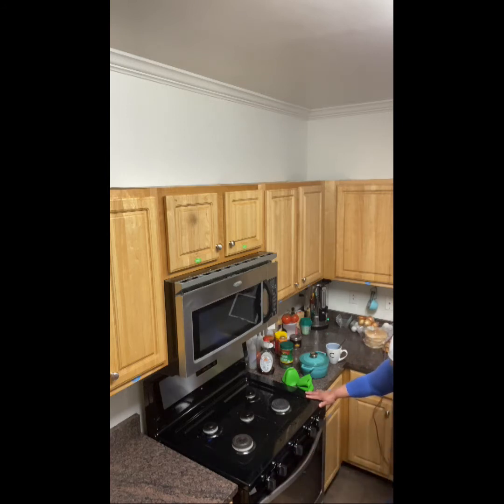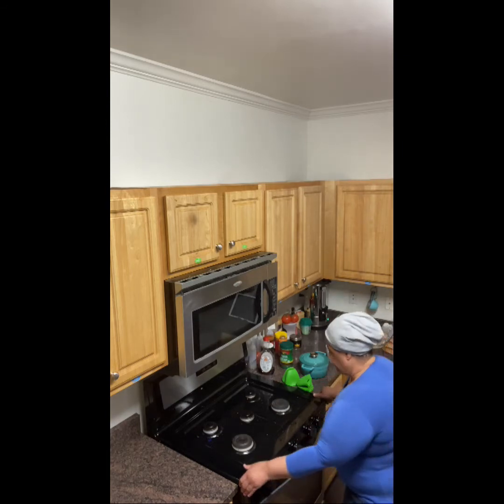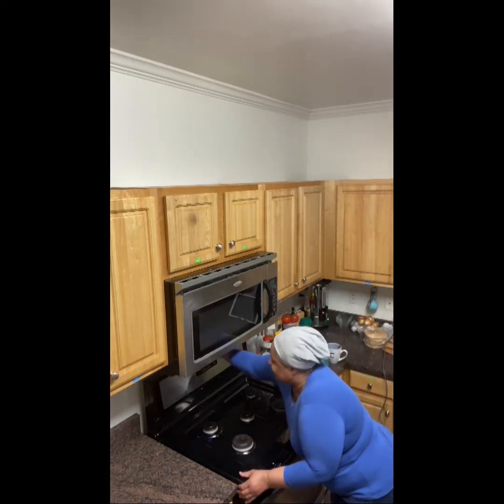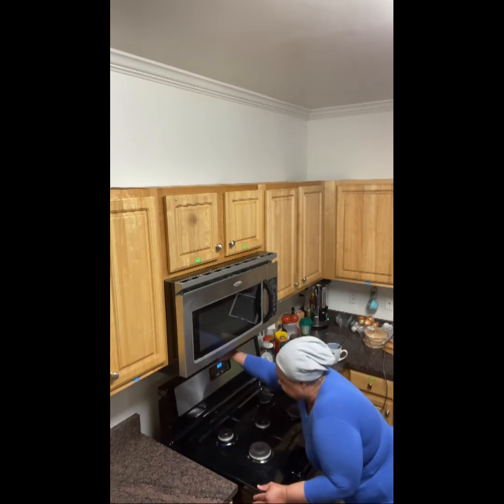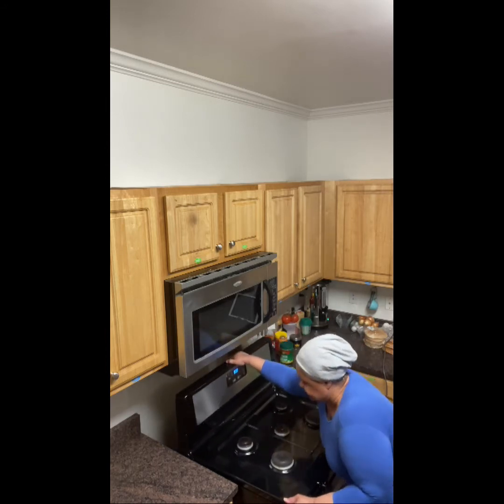The first thing I want to do is pull out this stove, which is not easy, but very necessary.